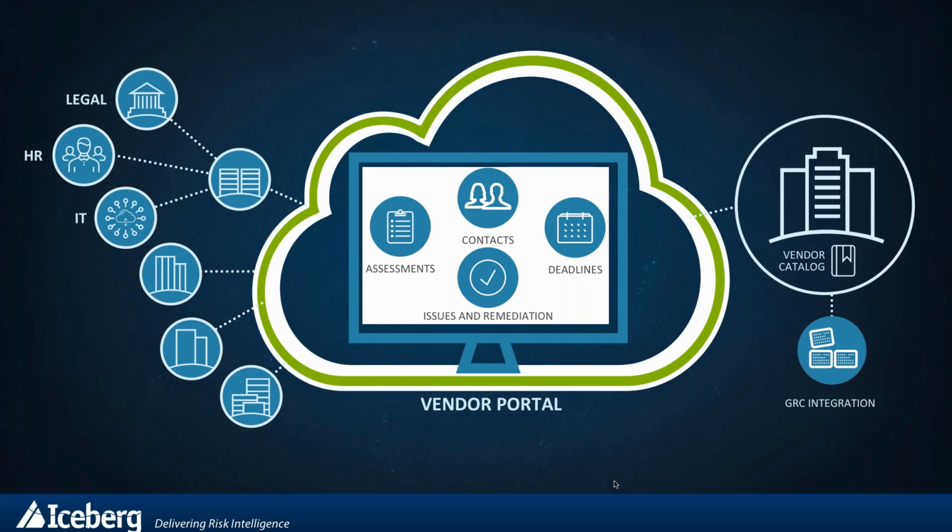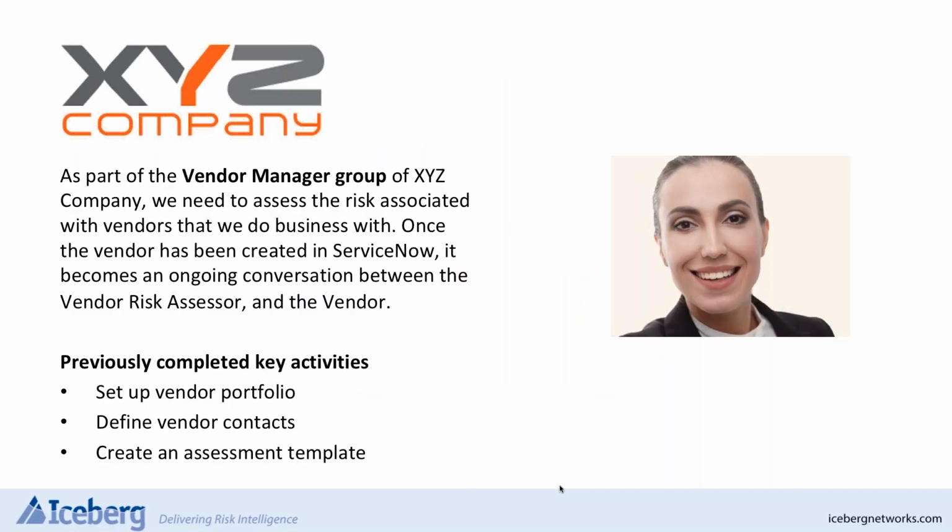So now we're going to take you through a bit of a scenario. I'm going to act as a big player in a company, XYZ company. And I'm part of the vendor management group. Whether I'm a vendor manager or vendor risk assessor, that'll be blurred. But we want to identify the risk associated with the vendors that we do business with.